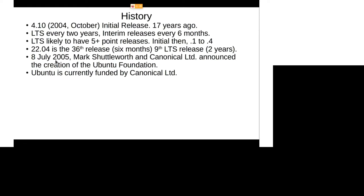And Mark Shuttleworth was the CEO and he set up Canonical, and he relinquished that role for a while, but I think he's back being the CEO. And he created the Ubuntu Foundation, and Ubuntu is currently funded by Canonical Limited.